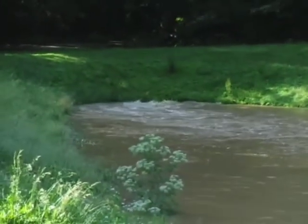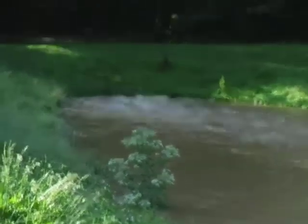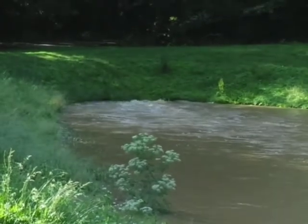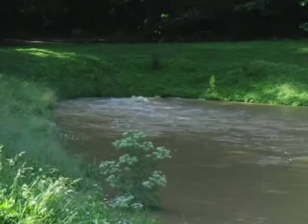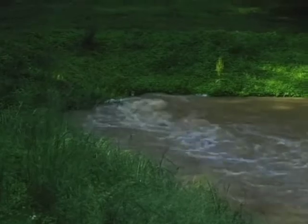We moved up a bit to get a better look at this. The water's just shooting out. The culvert's underwater and it's got water coming out like that. Real interesting. Look at that water coming out with force.